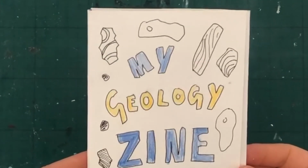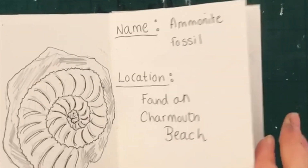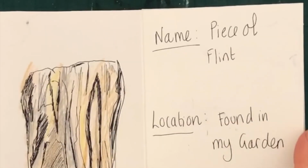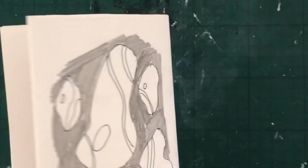And here's my final zine. So the first page shows my ammonite, the second page shows my piece of flint, then you've got my collages and a little back cover. And if you unfold the zine, you can see the ichthyosaur fossil.